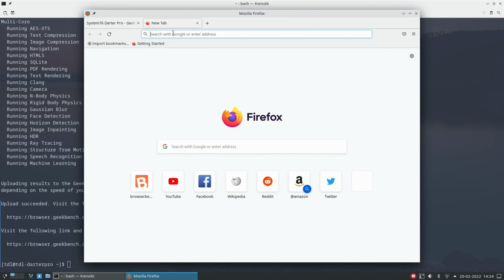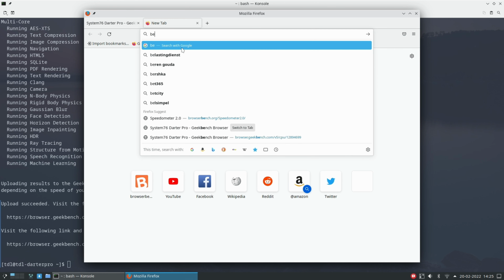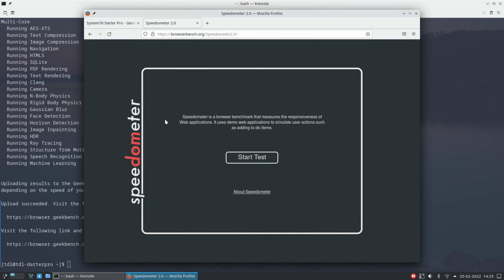And the last thing I do is the browser benchmark. So the browser benchmark also gives some indication on how fast things can be handled by the browser, but also by the operating system. So I will start the test here.